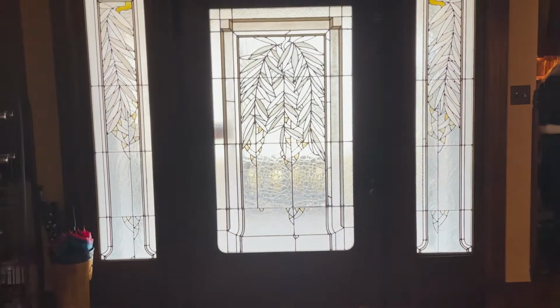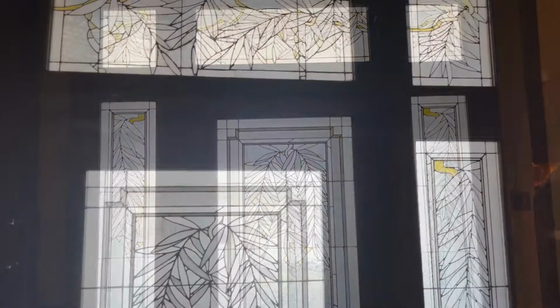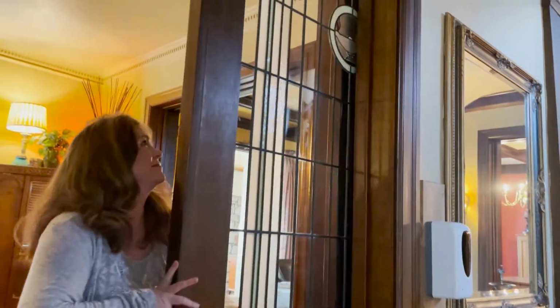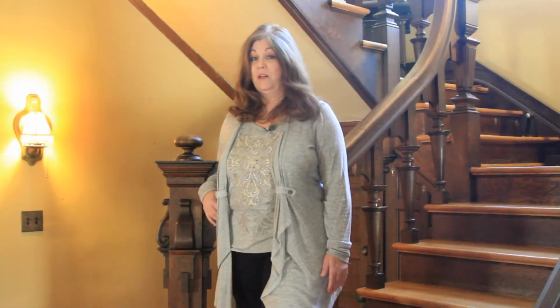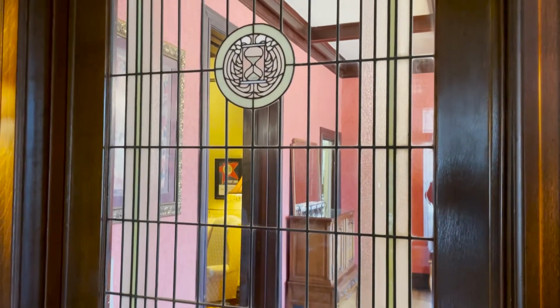Passing through the entry, you can't help but notice the door and glass elements all frosted with a beautiful fern leaf design. More frosted glass is found on the doors leading from the foyer to the music room. People ooh and aah over all the stained glass. We have two pocket doors that have beautiful stained glass emblems in them.